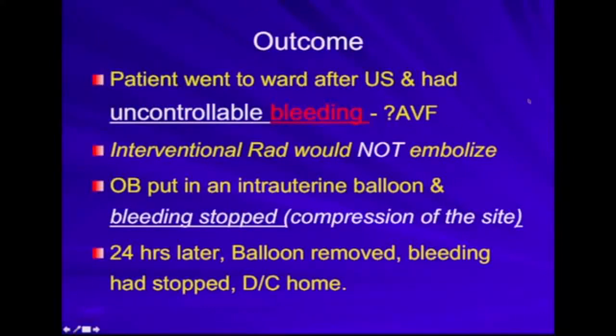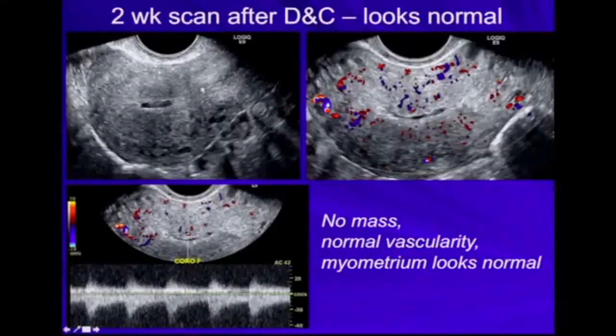The interventional radiologist would not embolize, and so the obstetrician put in an intrauterine balloon, really just a Foley catheter. The balloon stopped the bleeding, compression. It stopped the bleeding, and 24 hours later it was removed. She had no bleeding, and she was sent home. 2 weeks after what looked like a disastrous situation, the uterus looks normal.